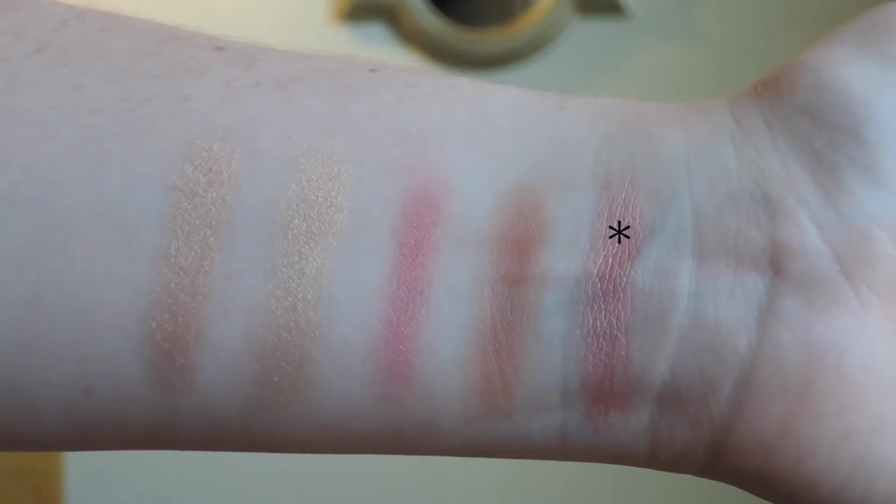And then last but not least, we have Rosé Spritz, which is a luminous blush. This one has a little bit of a sheen to it, so I like to use it as a blush topper. So what I'll do is I will sweep Pamplemousse over my cheeks, and then I will take a dab of Rosé Spritz and focus it right here in the apple of my cheek, so right there where the light hits the most. And I think it's gorgeous. I love Rosé Spritz. I think it is so pretty, and I think it's a perfect blush topper. But if you are into shimmery blush, then I think it would be a beautiful blush on its own as well.